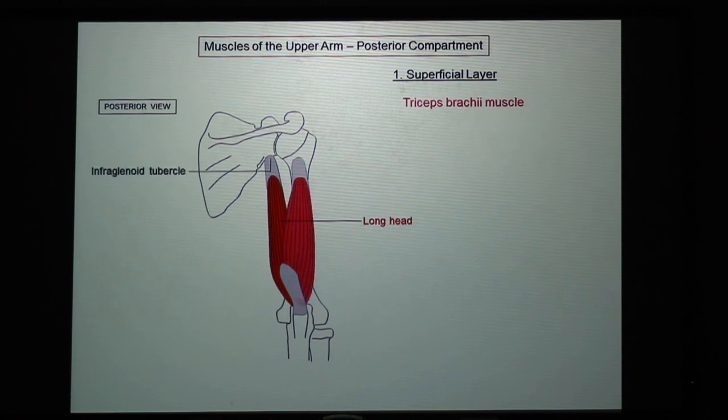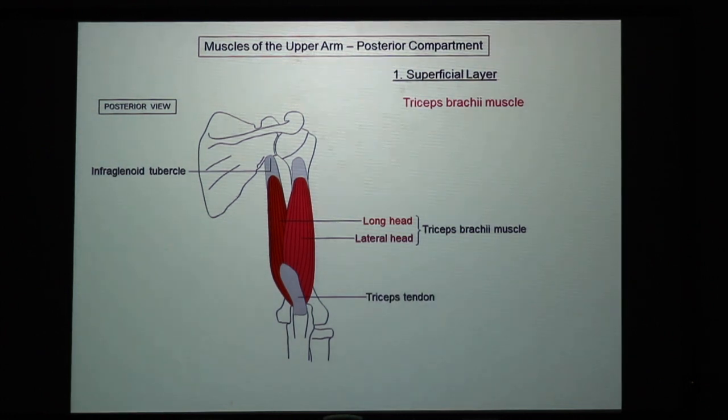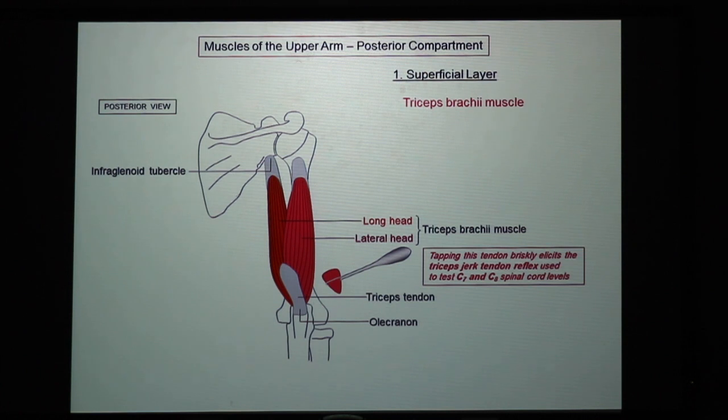This is my lateral head. And then the medial head is a deep one. It's not superficial. So I'm showing you two heads of the triceps. Now we can check reflexes here. C7 and C8 can be checked. So I am not checking the whole radial nerve by tapping at this tendon. I am only assessing the C7 and C8 level. So now this is my anconeus muscle, a very small one.